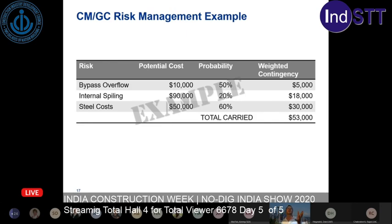But what I can share with you is that these risks, the scale, what I've listed here on the left-hand column, that's exactly the type of risk that was talked about. What's the risk of a bypass overflow? What's the risk that you might actually need internal spiling? At the time there were tariffs going on. What's the risk that steel costs would go up? And these are the potential costs here. These are not the ones from the project, but they're about the right order of magnitude. There were many risks that were identified, and they're all given scales, in this magnitude: 10,000, 90,000, 50,000, and then a probability, right? An estimated probability that's agreed upon, and then a weighted contingency. So those are the weighted contingencies, cost times probability, that go off into a special war chest that can be tapped by the contractor or the owner, depending on the circumstances as the project evolves.